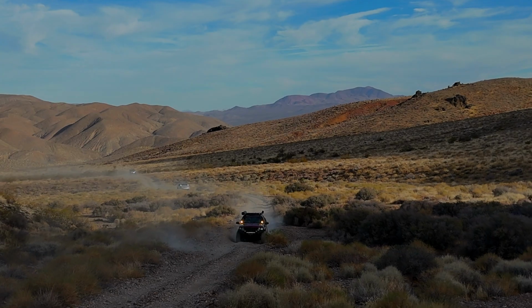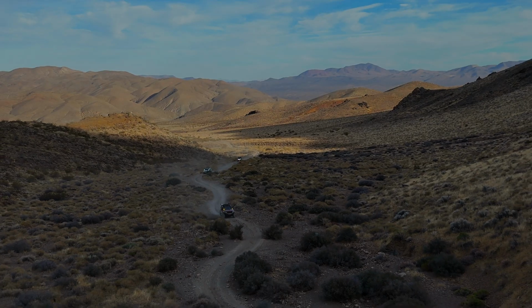And as luck would have it, we get to drive through a beautiful canyon at the perfect time of day.